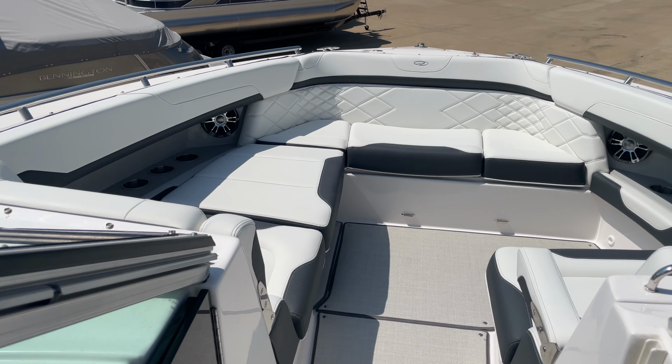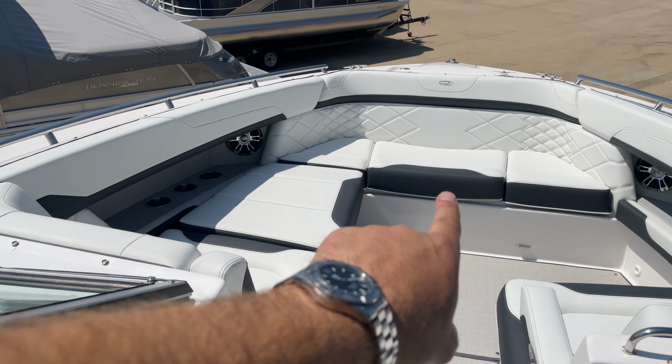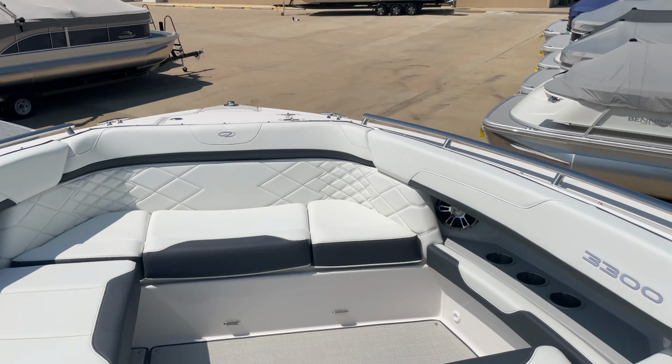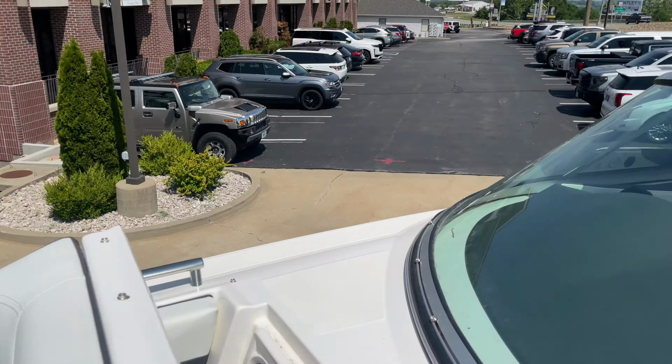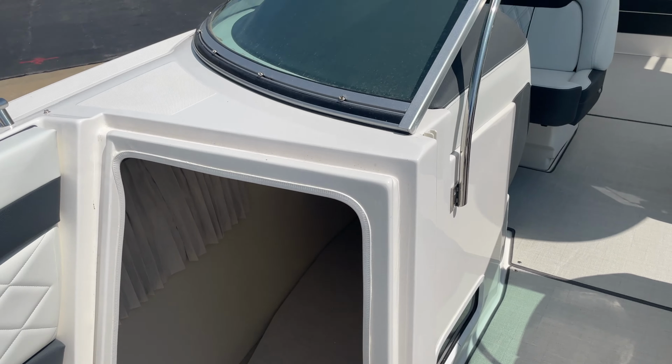Nice big deep set bow rider up here. This little seat cushion will fold out if you're gonna max capacity this. There's another little cooler there, windlass up in the front. You've got a nice little quarter cuddy down underneath here for the kids to go play around or end up the storage or a combination of both.